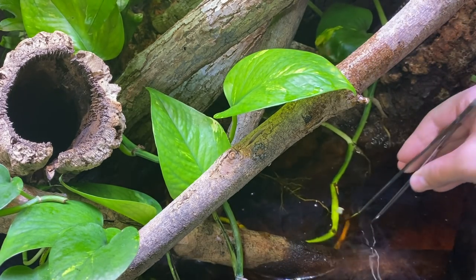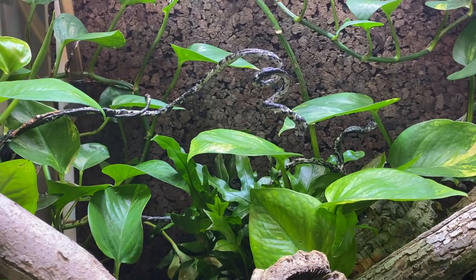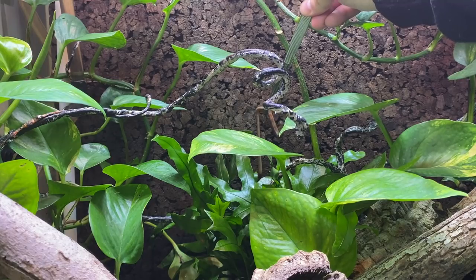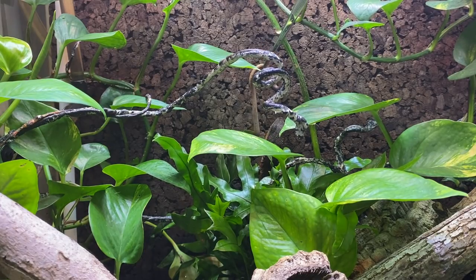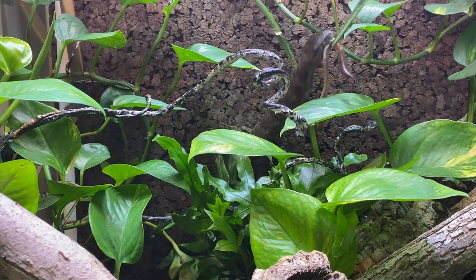And this is what I meant when I said feeding animals in paludariums isn't really easy. Okay, I'm going to try and feed a female that is tucked away behind this fern. Hoping we can... Yep, here she comes. Here she is. Oh, good girl.